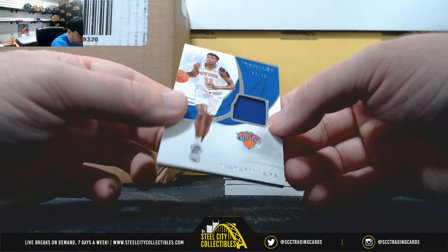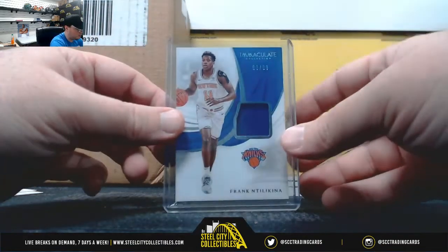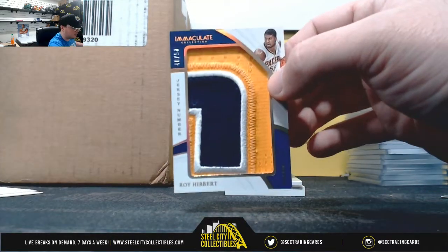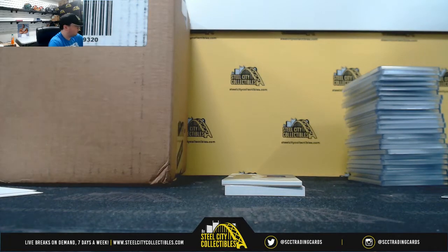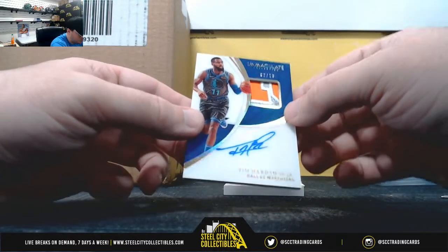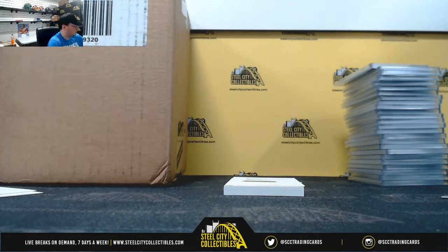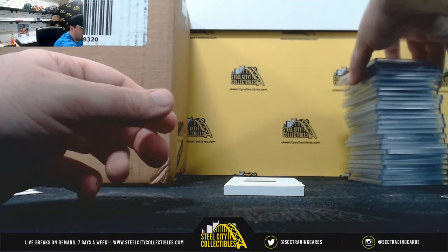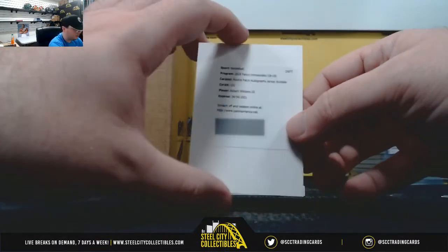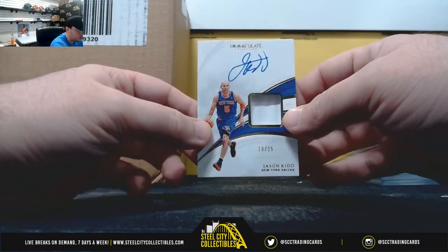35. Frank Ntilikina, 83 of 99. Nice patch here. Jersey number, Roy Hibbert, 40 of 50. Patch there, Tim Hardaway Jr. Patch auto, 2 of 10. Another redemption here. Rookie patch autographs, jersey number, Robert Williams. And looks like we got a sneaker signature, Jason Kidd, 10 of 25.